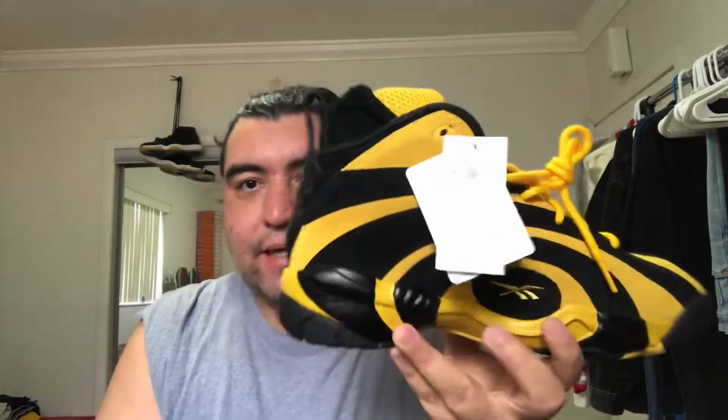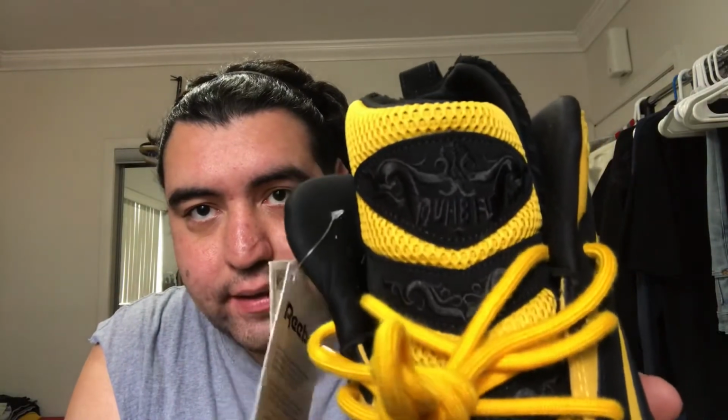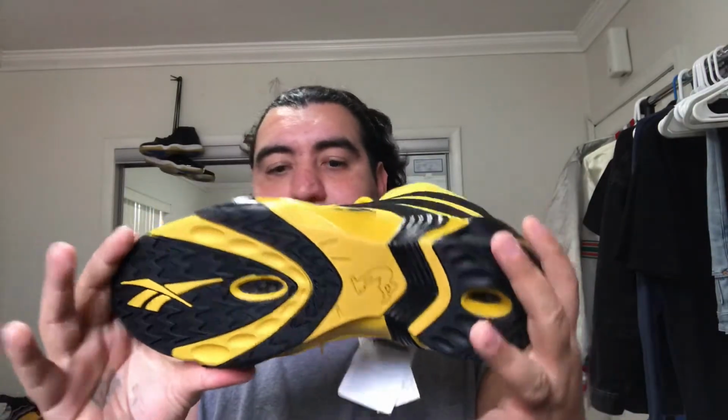And the details on this are insane, guys. Like, yo, they went in with these Reeboks. And right here again, the tongue as well has a lot of that detailed stitching on it. It almost looks like some type of Enter the Dragon Kung Fu type thing. It looks dope. Right here too, you can see that instead of the Shaq logo, it has this weird looking thing. And then the bottoms are black and yellow, of course, and then the X light's black.